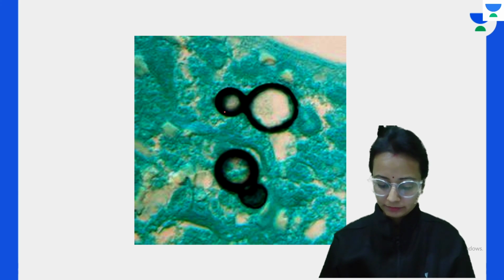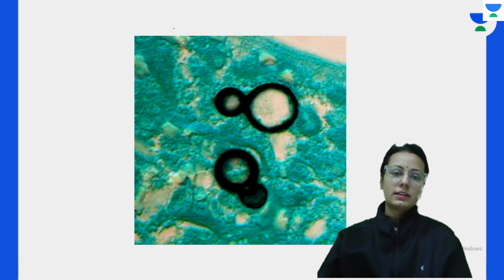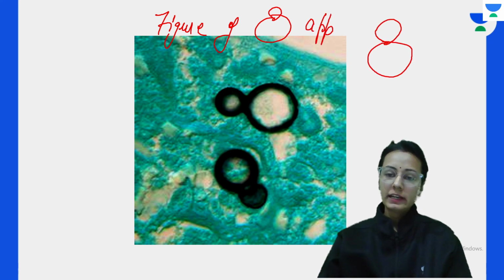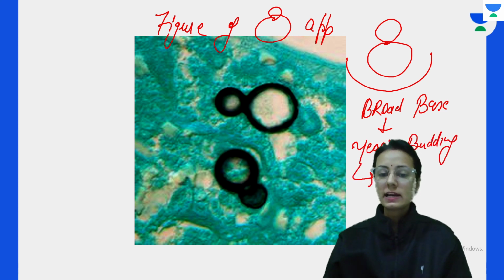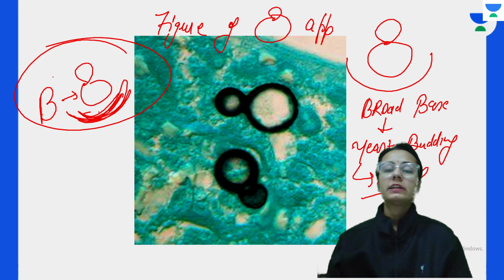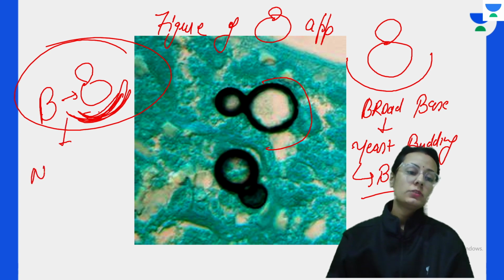Now coming to the next image. Now identify. This is the figure of eight appearance, and this is how I wrote the eight. That is the figure of eight appearance having the broad base. It indicates the yeast budding form, because it is seen in one of the dimorphic fungi, that is blastomycosis, and this is how we write B. This is how we write 8. That is blastomycosis, a figure of 8 with the broad base, again a dimorphic fungus. Blastomycosis, what is the other name? That is the North American disease or the Gilchrist disease.